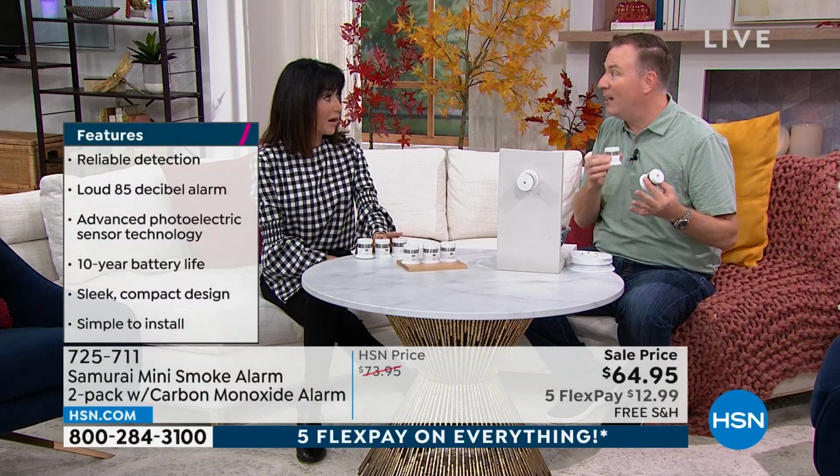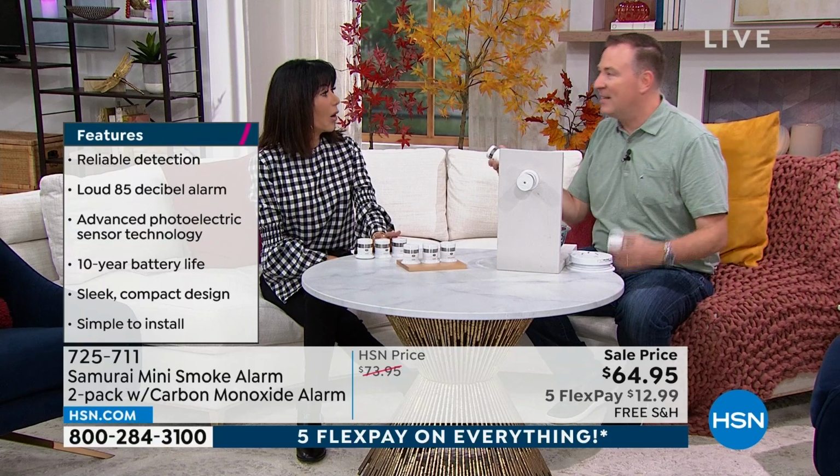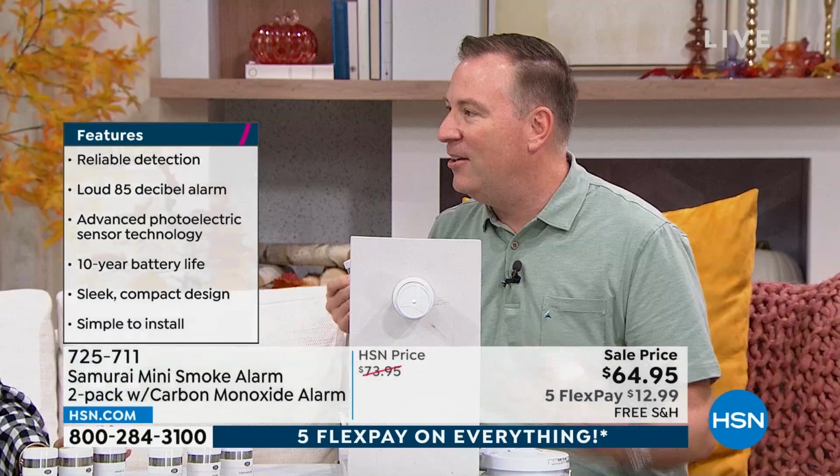Now with the carbon monoxide detector, it's different. It's a quick, fast 85 decibel beep. Because now, Bobby, if carbon monoxide goes off, you don't know where it is. It could be right here. It could be right there. It could be over there.